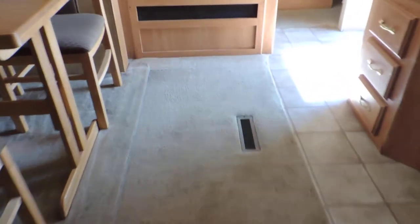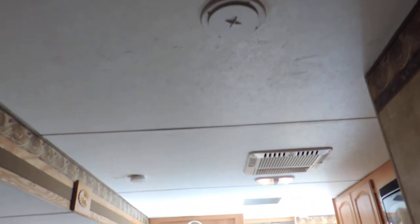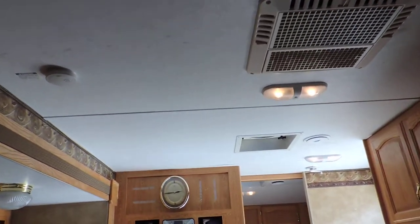Overall, this unit is in very nice shape on the inside. Carpet has minor stains. Looks nice. Carpet up there in the bedroom. The vinyl is in great shape. Central air throughout the ceiling. No water damage.